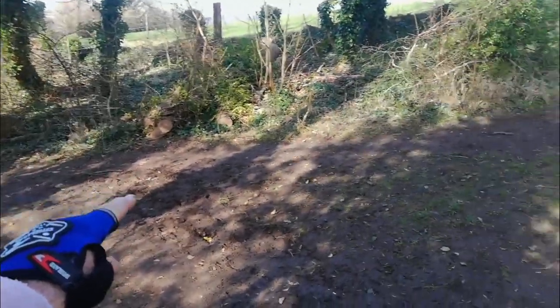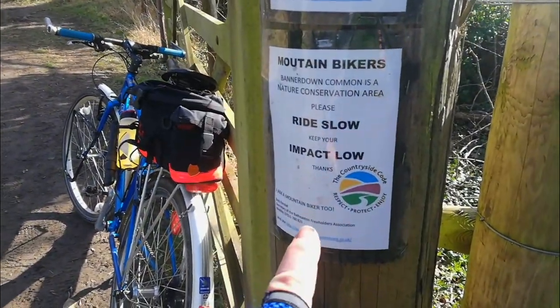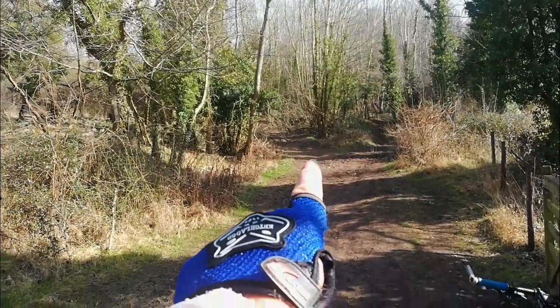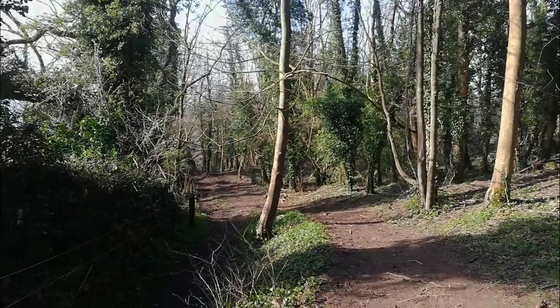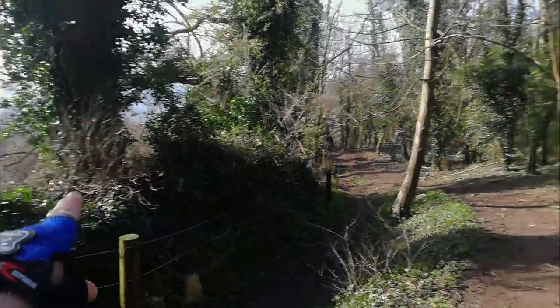I'm not a particularly competent mountain biker. My bike's not really that suited for either, but you can see this area is popular with mountain bikers. If you're a competent mountain biker and you've got the right equipment, I'd imagine this is perfectly rideable. Now, a few hundred yards on, we've definitely left the built-up area. It's countryside on my left.